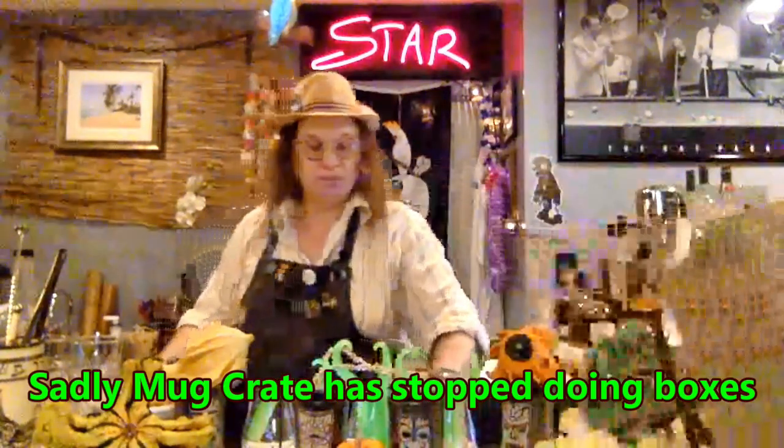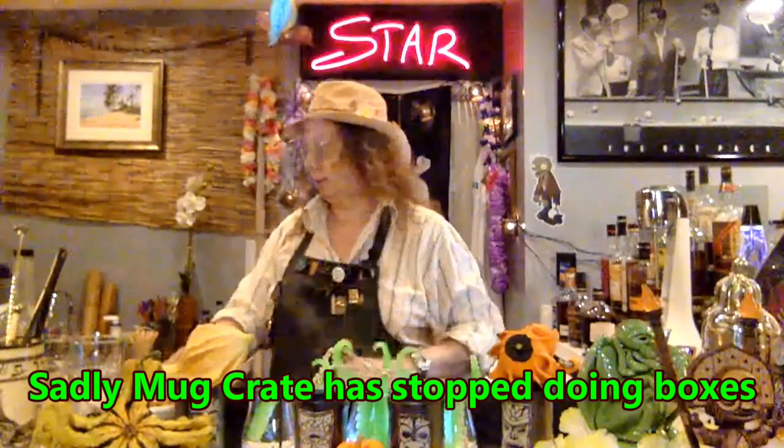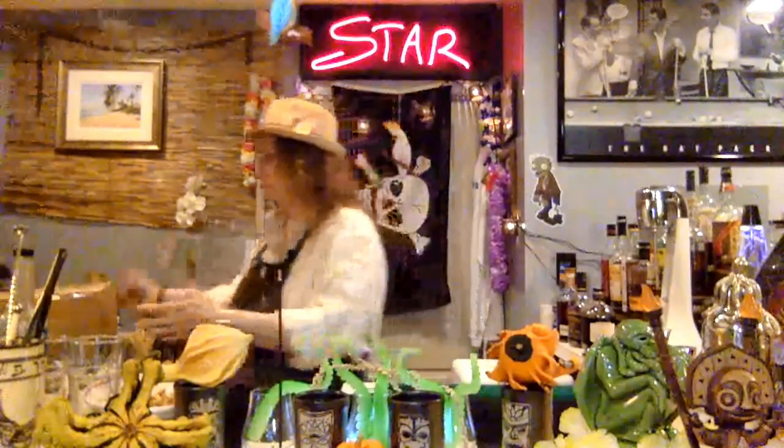mug crate from the wonderful folks at Horror and Clay. Or at least Mrs. Horror and Clay, who do a quarterly mug crate. What this is, is a tiki mug, tiki glass, something along those lines, and various other tiki-esque bits thrown in a box and sent to you. It's like a mystery package. You don't know what's in it, kind of basics of it, but not much.